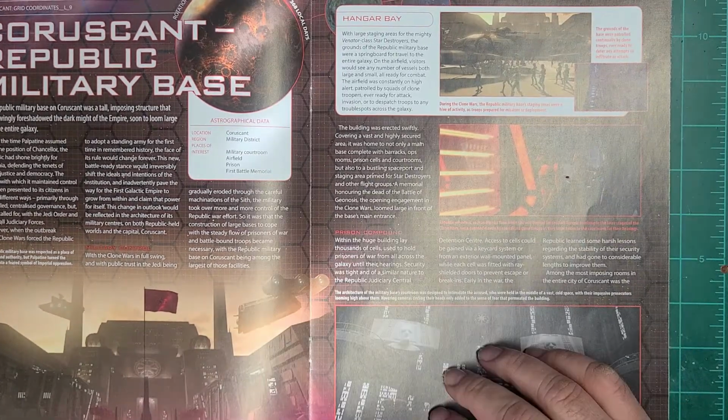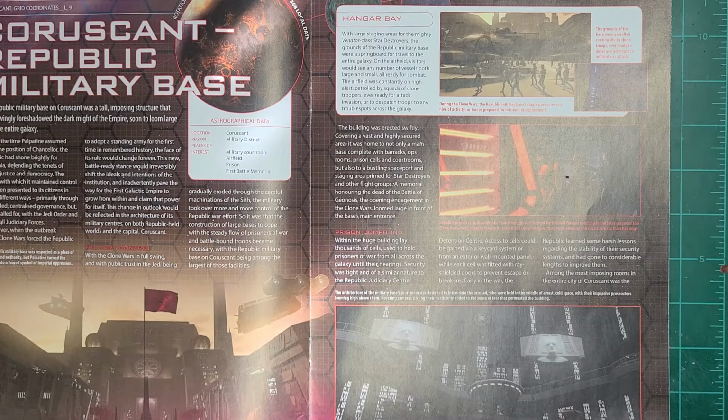The building was erected swiftly, covering a vast and highly secured area. It was home to not only a main base complete with barracks, ops rooms, prisoner cells, and courtrooms, but also a bustling spaceport and staging area primed for the Star Destroyers and other flight groups. A memorial honoring the dead of the Battle of Geonosis, the opening engagement in the Clone Wars, loomed large in front of the base's main entrance.